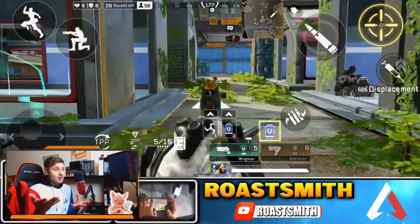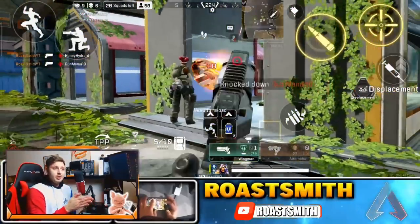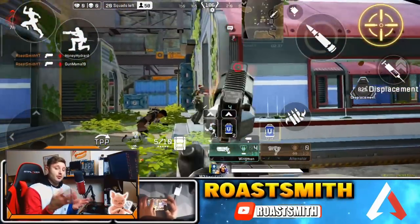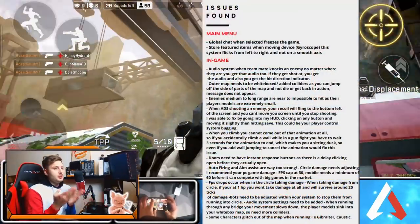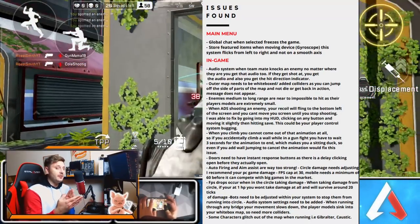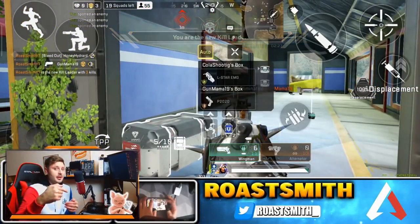So currently, guys, there are a lot of bugs and kinks in the game, which me and my good friend Imo have basically compiled onto a sheet for Respawn to view. I won't read it now, but you can see it just here, so feel free to pause and check out all of the bugs in the game that we've found so far. If you've got any extra bugs, feel free to type in the comments to help Respawn out.